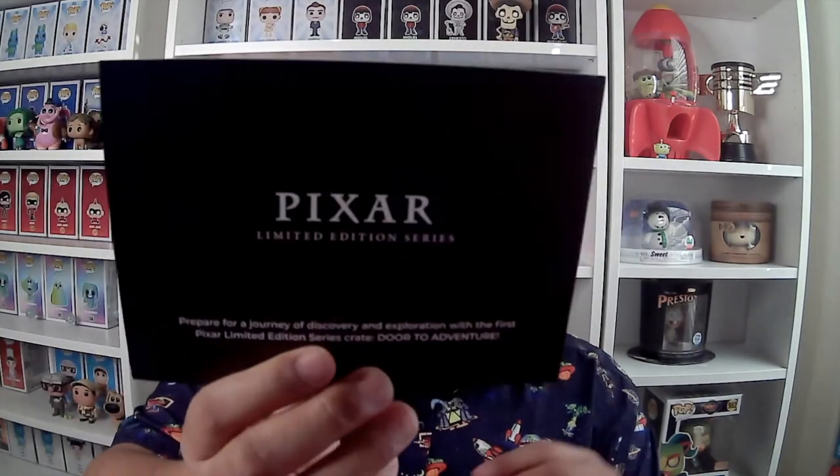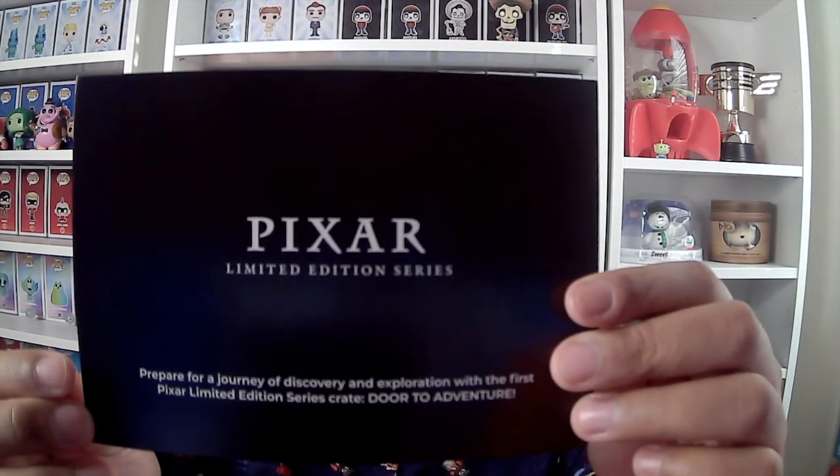Pixar Limited Edition Series Box by LootCrate. So cool! Okay, yes, for sure, I'm definitely gonna have to just look to see if I can get my hands on the other boxes, because this looks really, really cool.